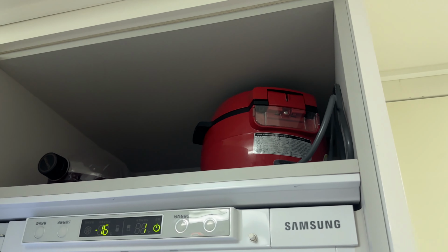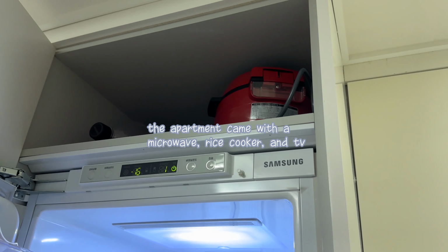This is the fridge. Not much food in there, not gonna show you guys. And then the freezer. And actually, above the fridge, I have my rice cooker that came with the apartment.